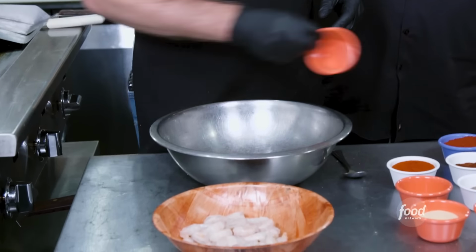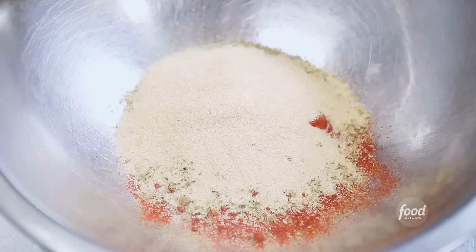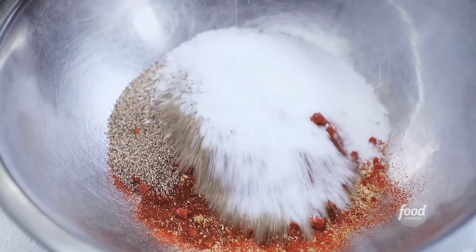This is our red house seasoning. Cumin, our paprika, Mexican oregano, granulated garlic, smoked paprika, dark chili powder, ground black pepper, and salt. Gulf shrimp, we're just gonna toss that a little bit in there.